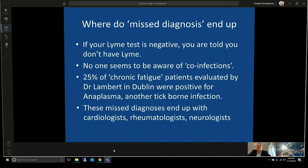So if your Lyme test is negative, you're told you don't have Lyme. Nobody seems to be aware of the co-infections. 25% of the patients I saw with chronic fatigue in my clinic that I did an audit, they were positive antibody for anaplasma, another tick-borne infection. Based on the history, I put them on antibiotics, and about 70% of them got cured of their chronic fatigue.